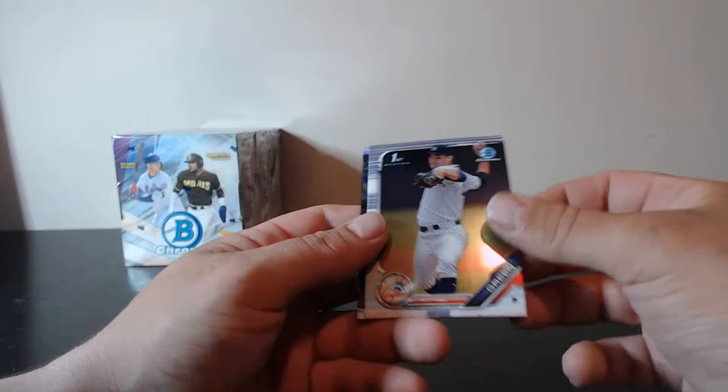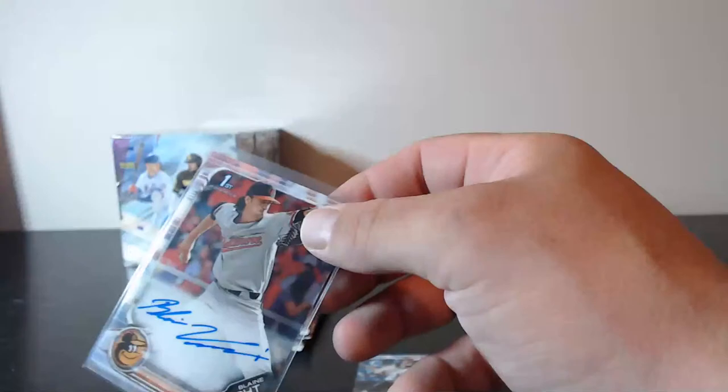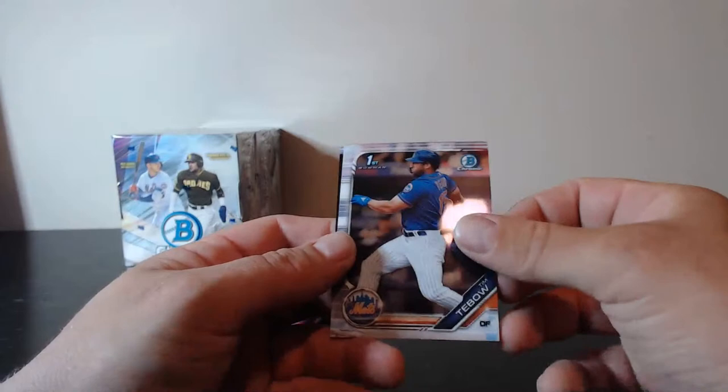First Bowman, Nick Green, Yankees. First Bowman, rookie auto, went out to the Orioles, Blaine Knight. Congratulations, Orioles. Chris Davis, Taylor Ward, rookie base, Angels. First Bowman, Jordan Yamamoto, Miami Marlins. First Bowman, Tim Tebow, New York Mets.